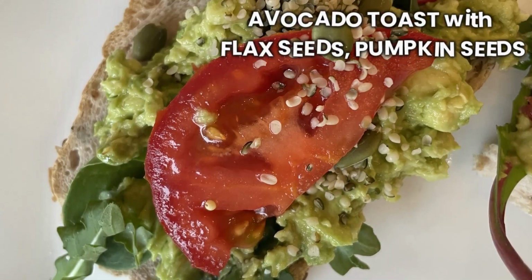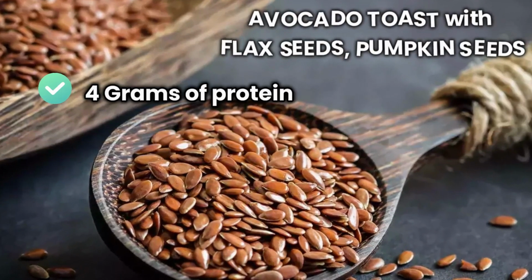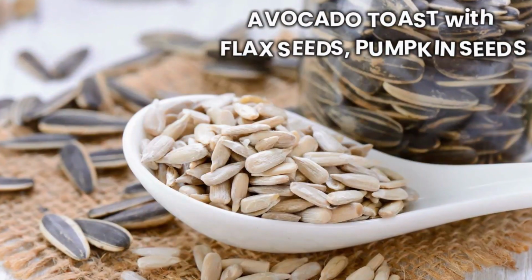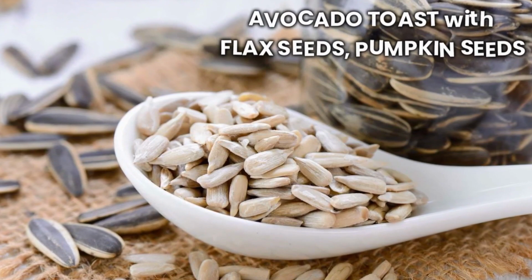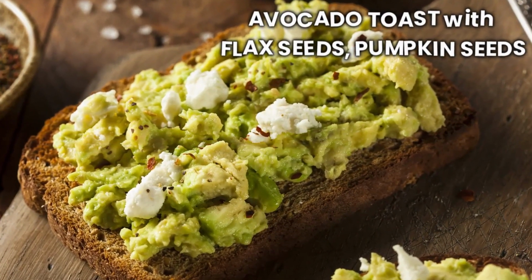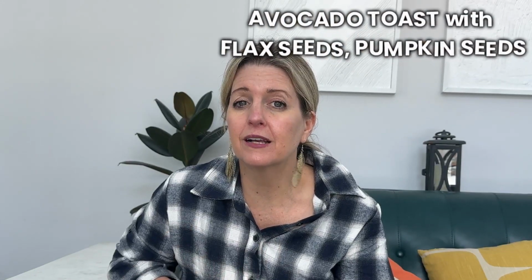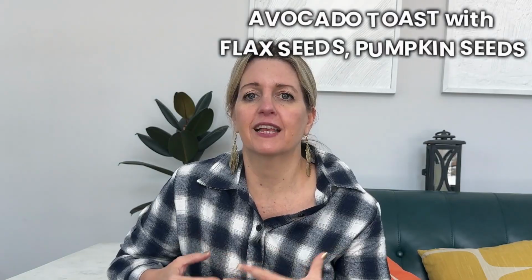So an avocado has 4 grams of protein. 2 tablespoons of flax seeds also has 4 grams of protein, and 2 tablespoons of sunflower seeds actually has 6 to 7 grams of protein. So avocado toast, throw on an egg for another 6 to 12 grams of protein, and you have a high protein meal that's also really light, filling, and delicious.